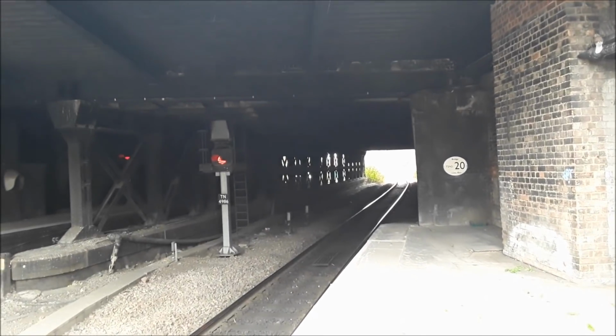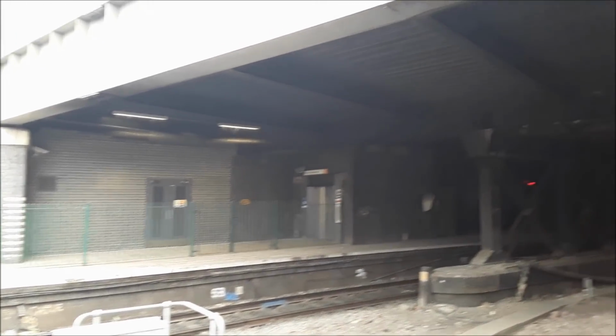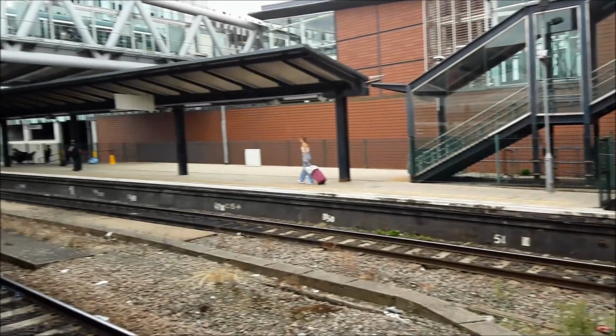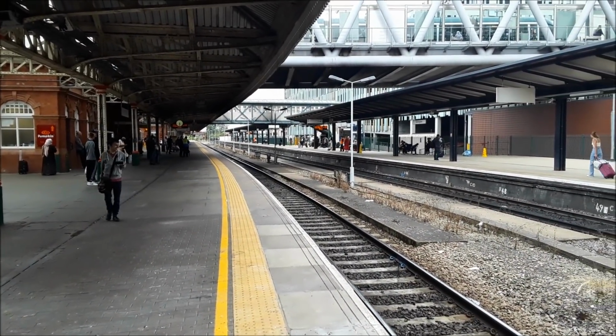And I can still see all the... the camera can't pick it up, but all the exhaust fumes from that 66 are still lingering underneath here. I have thoroughly enjoyed filming here. It's been absolutely fantastic. Plenty of variety to be seen too. Great freight trains, so I'm not going to complain.